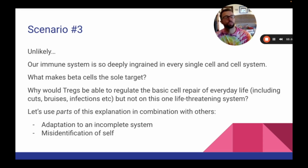And scenario 3, I didn't want to spend too much time on this just because I personally do not think that this is really viable. Our immune system is so ingrained in so much of our body and functions properly in like 99.9% of scenarios. To this day I cannot find out what makes beta cells the sole target of an autoimmune dysfunction. Right? Why would regulatory T cells be able to regulate basic cell function? Every day of your life, there are cells dying off, there are cells being reborn, things are being recycled and reused. We're able to live, right? If your immune system wanted you dead, you'd be dead in a second. But it just so happens to fall on this one cell type. It doesn't make any sense to me.